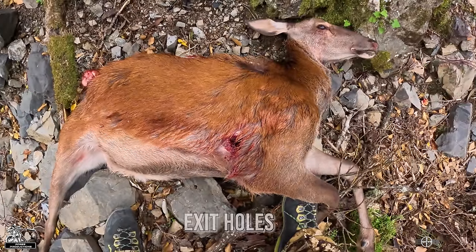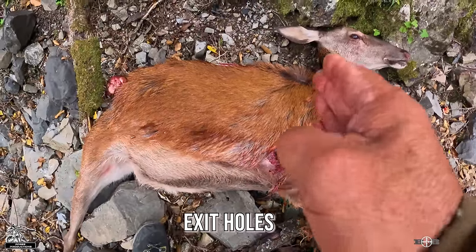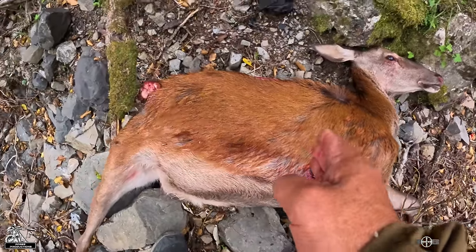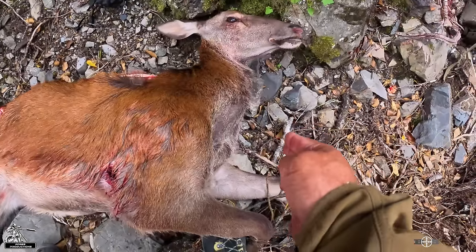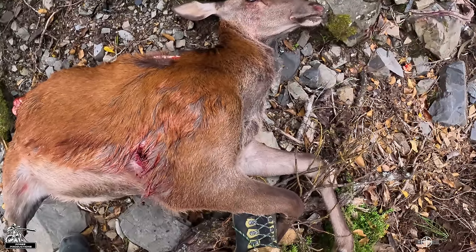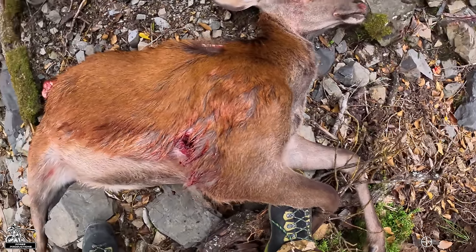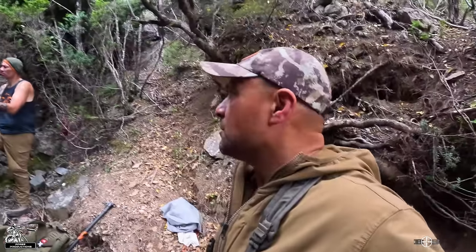Interesting talking where our wind holes were. Maddie's was right on the shoulder and it drifted back here, hit her a bit further back. I aimed right up here and the bullet drifted, what's that, actually probably 30, 35 centimeter drift in what I guesstimated, probably about a 12 mile an hour wind.